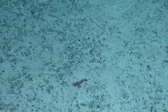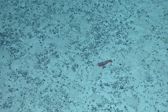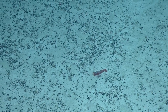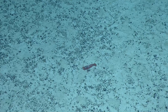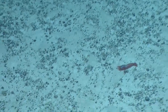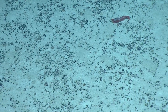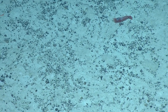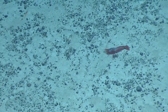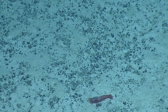Okay, stop there. Still can't tell from here. The suspense is killing me. So it looks like just discoloration. What would cause that? Good question. Could be an old carapace. Hasn't molted in a while.